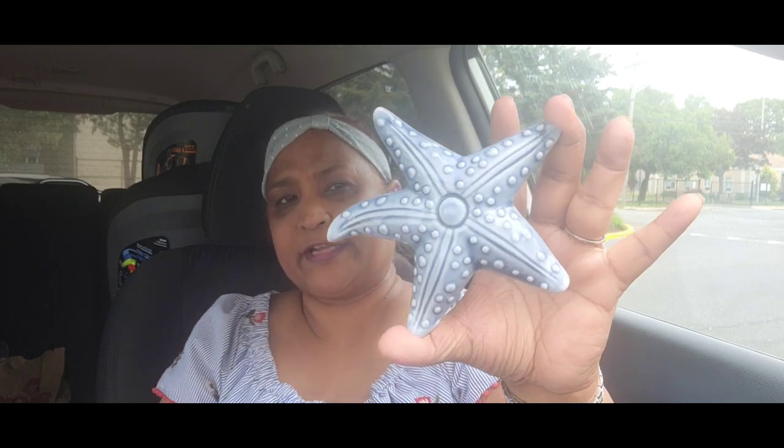Beautiful. So that is absolutely amazing as well. Then the other thing I picked up is this. Now when I got to talking to the cashier, she said that this was a return. Well, this is a beautiful return, and I don't know who would return that. There was just this one in the store and I had never seen it before. The starfish, and I don't know who would return it.